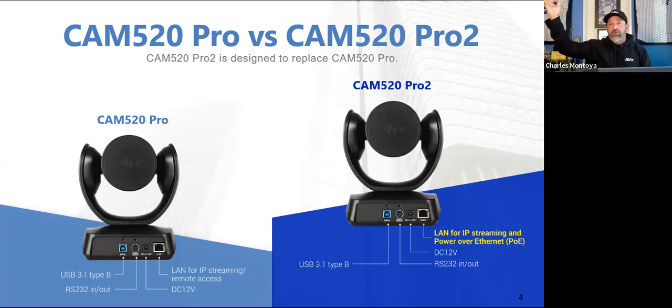Okay, real easy to run USB to it, but how do I get power to it? I typically have to have an electrician come in and now run power to my camera. With PoE plus, I get rid of all that. I don't need to pay for an electrician to come into every single room we're outfitting and run power to the camera. I can simply use Cat5. Carl, it's Cat5, right? I want to make sure I got that right.